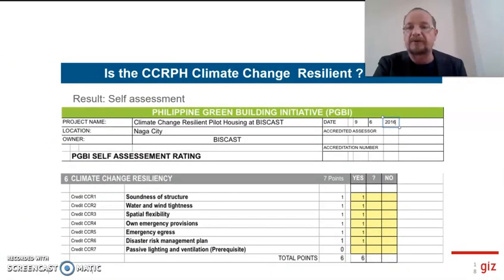So in the Philippine Green Building Standard, or let's say more Philippine Green Building Initiative, in the assessment, they have this climate change resiliency chapter there, and these are actually 6 points which they're focusing on: soundness of the structure, water and wind tightness, spatial flexibility, own emergency provisions, and access or egress. If there's a disaster risk management plan, and already that is common. The given is passive light and ventilation.